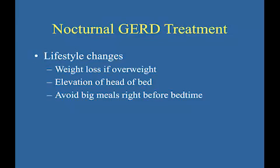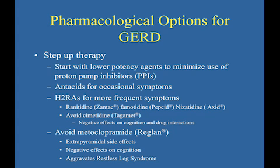However, many times the non-pharmacological lifestyle changes are sufficient to take care of the symptoms, and these include things we've all heard of, like weight loss, not eating late at night, raising the head of the bed, putting it on some blocks, and just trying to work through this without medication. If, however, lifestyle modifications do not 100% take care of the problem, we can certainly consider pharmacotherapy.